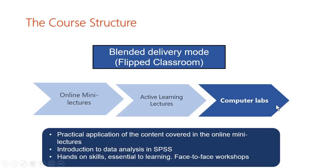Okay, that brings us to our computer labs. So that's the practical application of the content covered in the online mini lectures. And it'll be an introduction to data analysis in SPSS. SPSS, if you haven't encountered it before, is a statistics package, a little bit like a spreadsheet like Excel, but far more advanced and sophisticated. It has some really cool features. It stands for Statistical Package for the Social Sciences. That was its original name. It just became known as SPSS, and is one of the most widely used software packages for psychology.